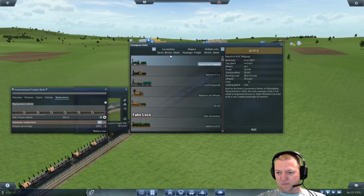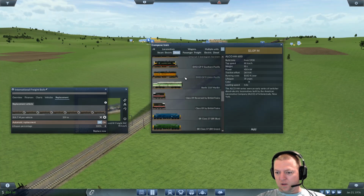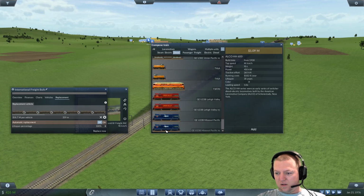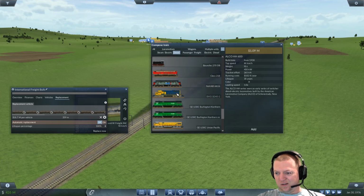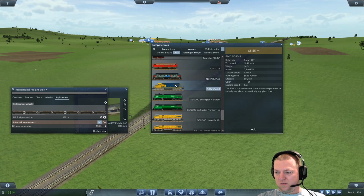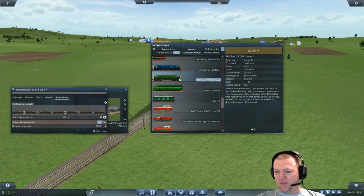You need something a lot stronger to be pulling that stuff. We're going to have to go with a dirty, dirty diesel, and something that looks pretty beefy. What do we want to go with here? Missouri Pacific, Lane Valley, the Union Pacific, the Burlington. This is all American. I don't really want to chuck American on there. But there's nothing here in British that will even come close to doing the job. Maybe it will, actually. 140, yeah, but it hasn't got anywhere near the pulling power.